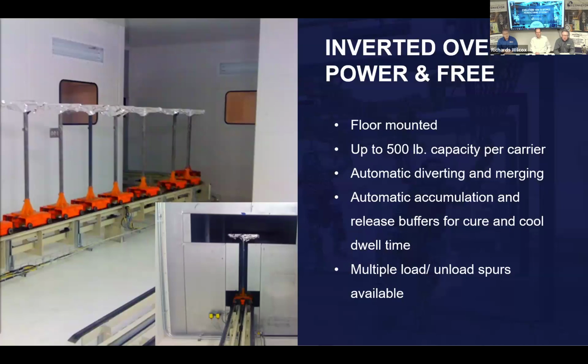Another picture of our inverted power and free, again, without the load on, showing an accumulation area and a little small picture there entering an enclosure, either a paint booth or an oven. That was for a paint line for a plastic spoiler for a GM car. Then the next slide.